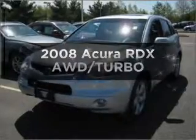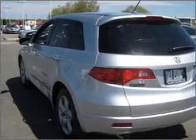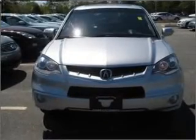Get noticed in this 2008 Acura RDX. If you're looking for an automobile with great attributes, look no further. With an efficient four-cylinder engine connected to a smooth-shifting five-speed automatic transmission, stand out from the crowd with premium wheels.